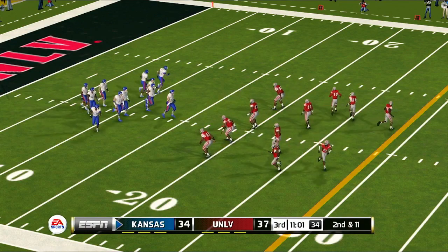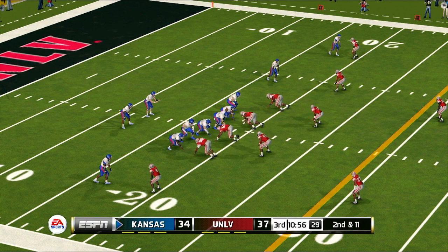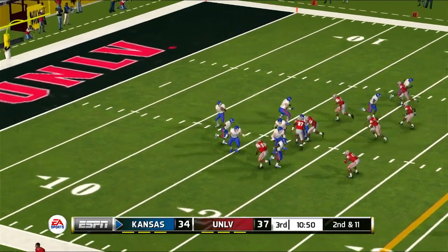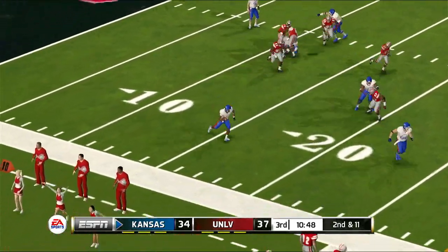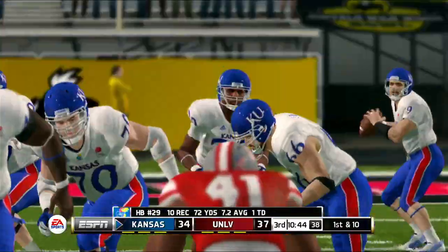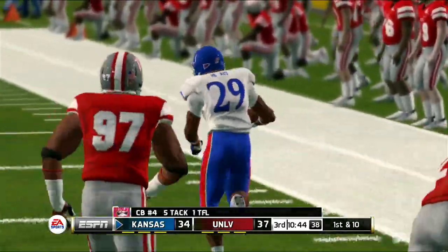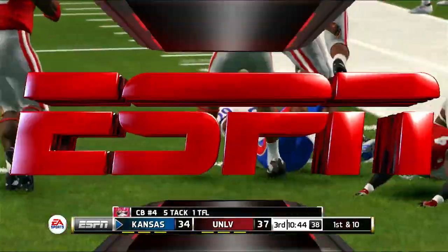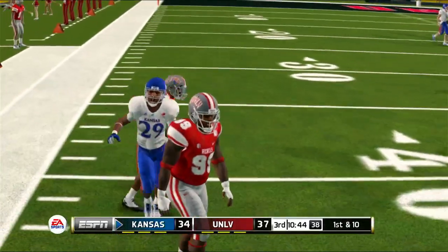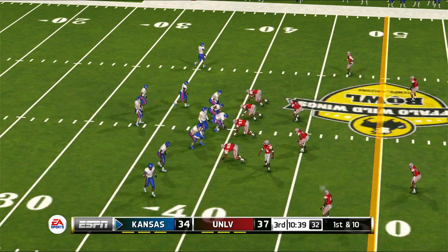Second down and 11 to go. Ball on the 18. Delivers to the halfback on the screen. He's taken down at about the 39-yard line. Number 4 makes the tackle at the 39-yard line. That makes it first and 10. From their own 39-yard line. First down.